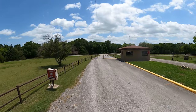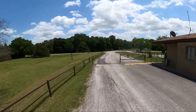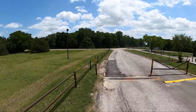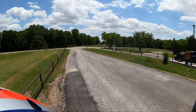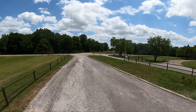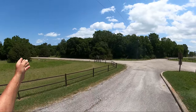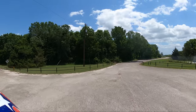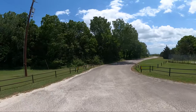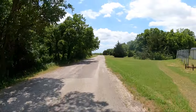All right, let's roll. Cue the music. Got to be careful going through here. We don't want to wait on the line, so we're gonna sneak around the tire spikes. All right, now the day use area over here is closed. No explanation. So we'll be going down here and we'll finish up at the campground.